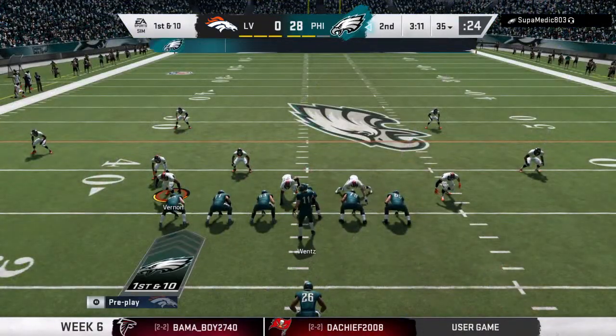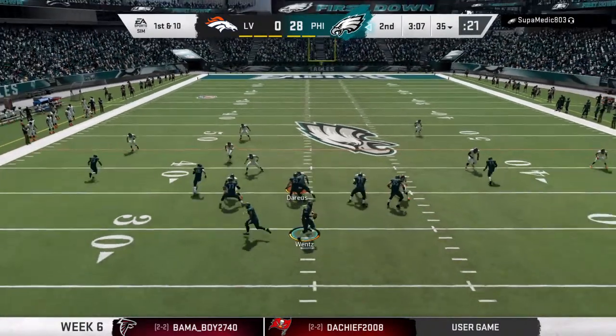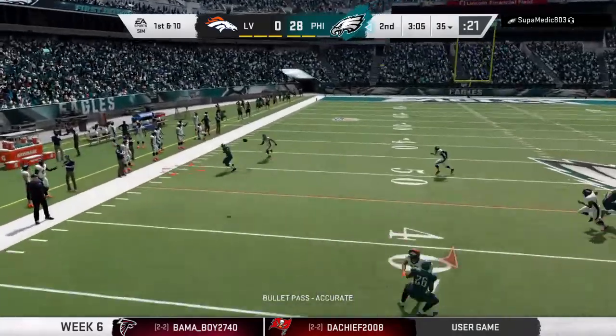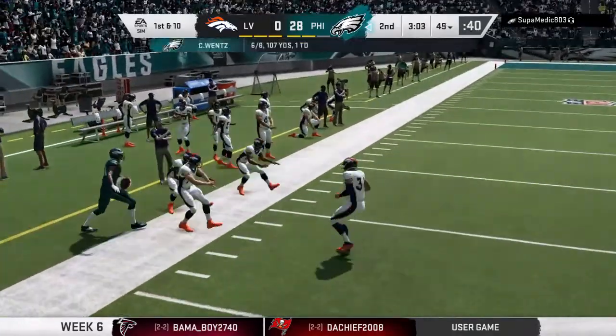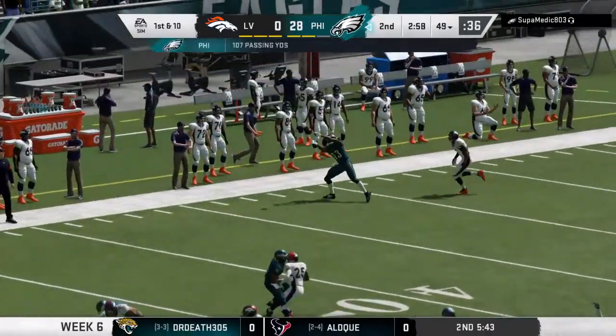12 yards there and a 1st down. Ball up to the 35 now as they come up on 1st and 10. Throwing now is Wentz. It's caught by Aguilar. It's a gain of 13 and a 1st down for Philadelphia.